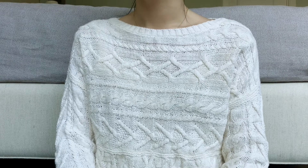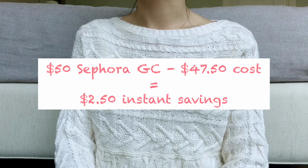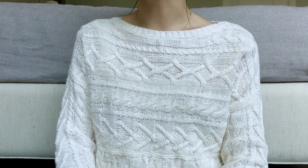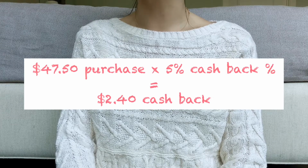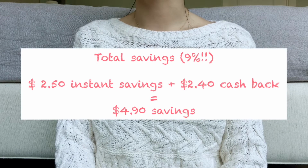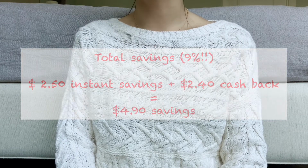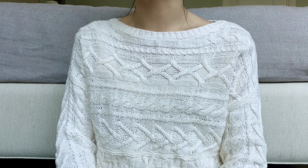Say on Raise, you can buy a $50 Sephora gift card for $47.50. That is a $2.50 savings, which is a 5% discount. eBay is offering 5% cashback on Raise. That means I will earn $2.40 cashback from the $50 gift card purchase, and that is calculated as $47.50 times 5%. This will bring me a total savings of $2.50 plus $2.40, and that equals $4.90, and a total of 9% discount. And keep in mind, that's 9% before any sales discount or gift card promotions that you may get.